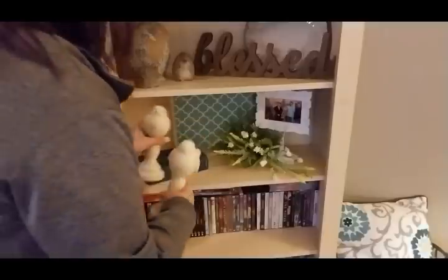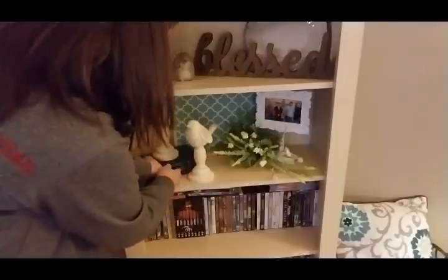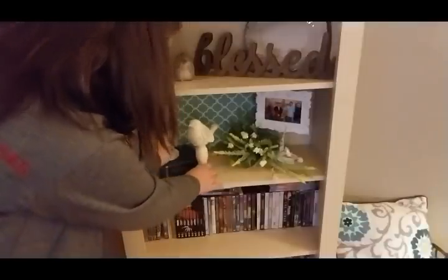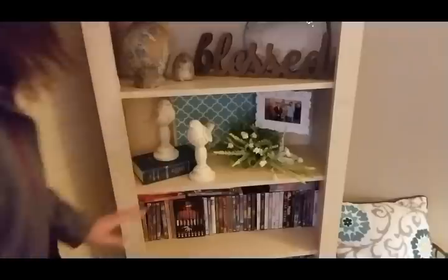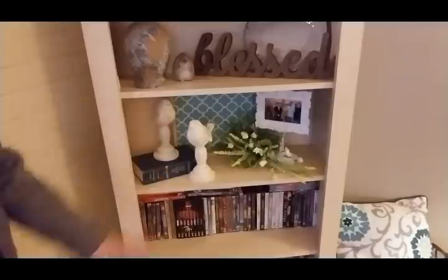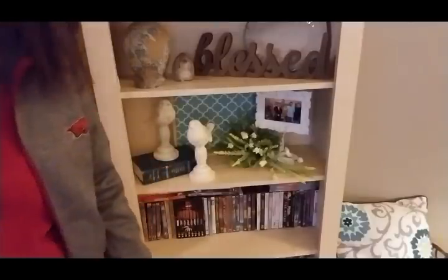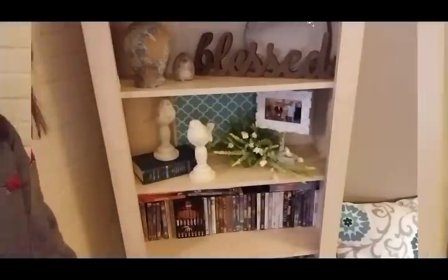And then I have a little bird that's going to sit on top of that book. And then my other one's going to sit kind of like that, facing forward, I think. Yeah, just so that they're kind of at different little heights. And that's all I'm going to do on that one. Move on to the next one with all the movies, oh my.